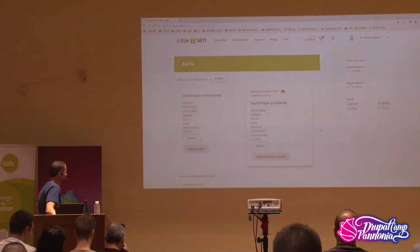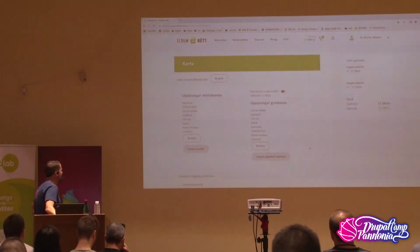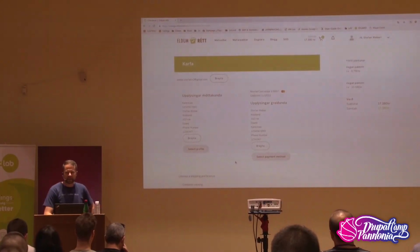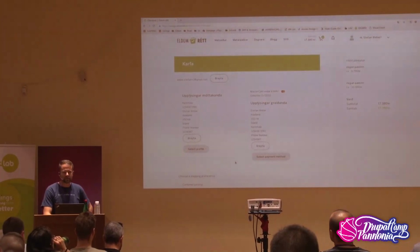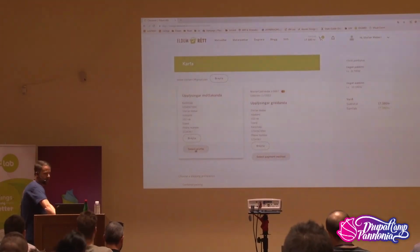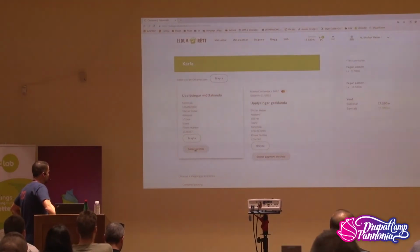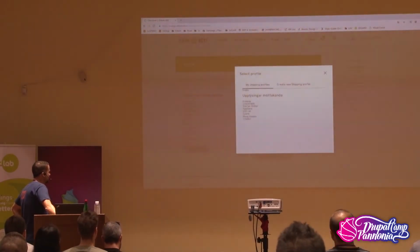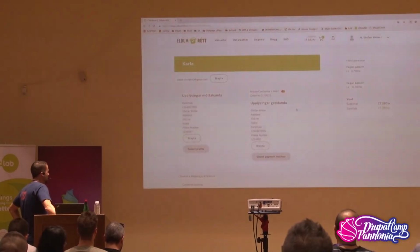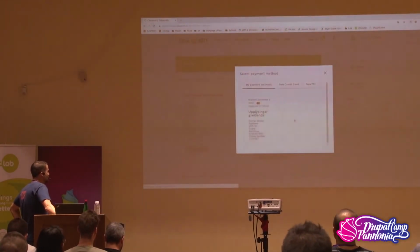Okay, all good. So we have some interesting stuff here, because clients like solutions that are already out there, and they want them to be mimicked, so their customers feel at home. So they chose Amazon as an example. And the idea here is, we use entity browser for this, so you can pick one of your shipping profiles or create a new one here in an overlay, right? And same for the payment methods.